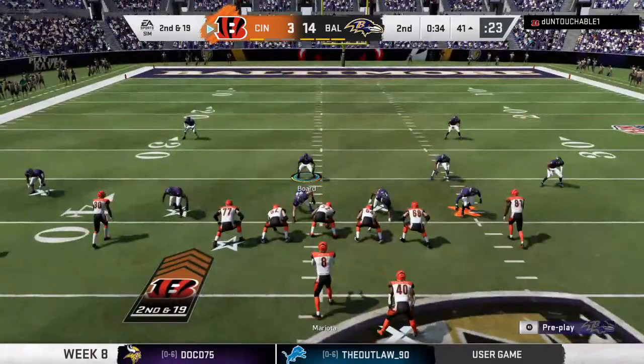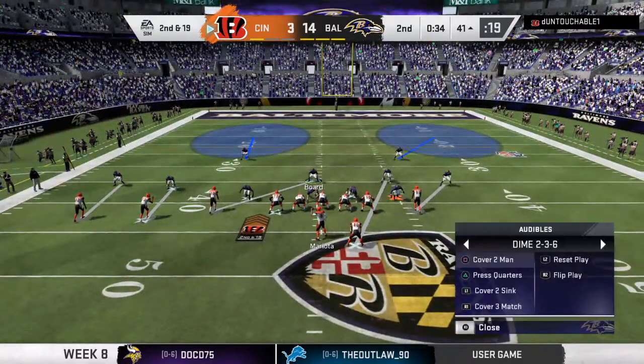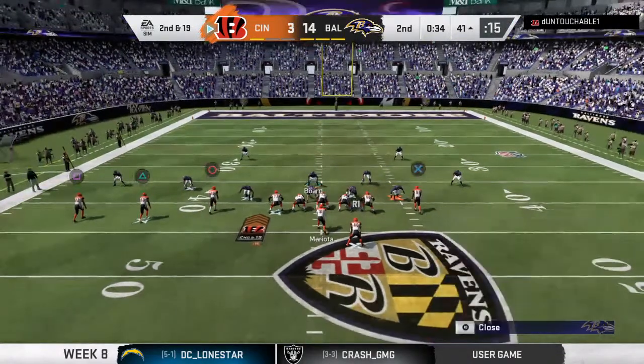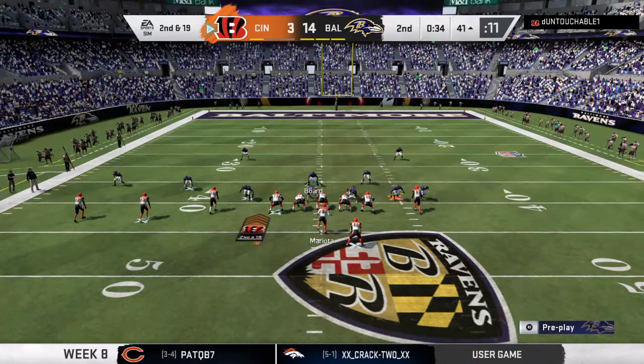Let's go. One. Watch the ship. Hammer. 66. Fully high. One. Watch safety creeping. Safety's creeping. Watch twist.